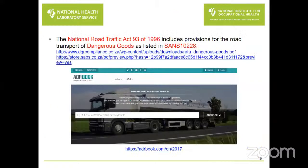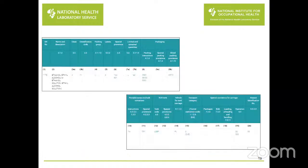Okay, so now in terms of transportation, I would recommend you going to the document, the South African National Road Traffic Act 93 of 1996, and this includes all provisions for the road transport of dangerous goods as listed by the South African National Standards 10-28. And I'm also providing the links to these documents if you want to go and have a look. But then I would also like to refer you to a website, which is the online ADR book. Now, what's nice about this website is that you could just enter the unique UN number of your product in the search box, and it would bring up an interactive table, something similar to this. And as you can see, I have entered our unique UN number, which is 1170.